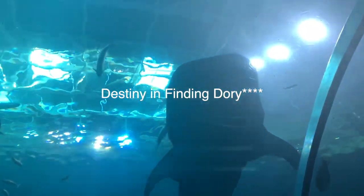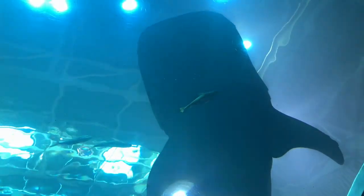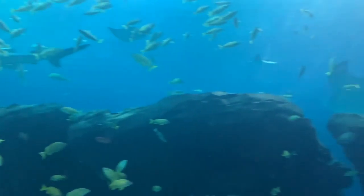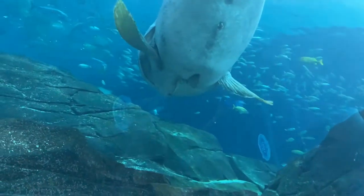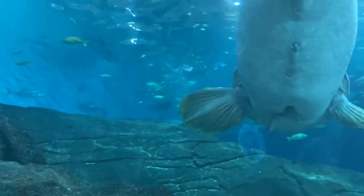Look, it's coming above us right now. Oh my gosh, that's the thing I thought was a boat, isn't it? It's the whale shark. I thought it was a boat. Oh my gosh. This thing is huge. Wow. So big. Are there two of them in here? I know, this fish is literally just like ready to pounce on someone. Look, I think they're feeding them over there.